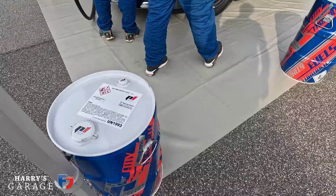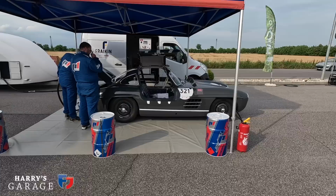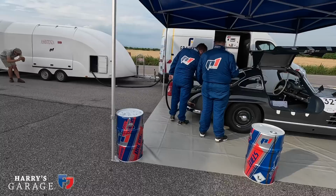The whole Mercedes team is running on sustainable fuel. And that is what we're doing now. Quite a few competitors are doing this in this race this year. It's a bit like Le Mans. Sustainable fuel is coming everywhere in motorsport, including the Mille Miglia.